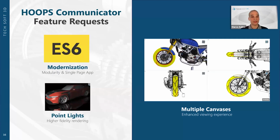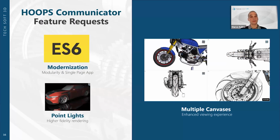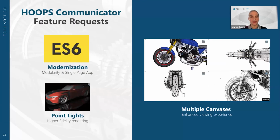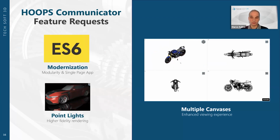Thanks to the ESM framework compatibility, Communicator can now also be used to create single-page web applications where you can change the context without having to reload the whole app. For example, a very good example is you can load and unload the viewer when it's needed, so you can make a much more efficient use of your resources.